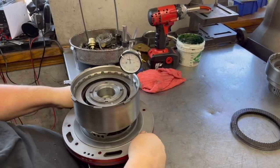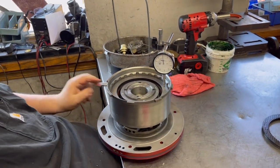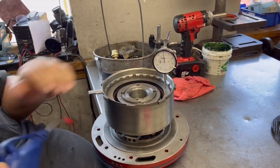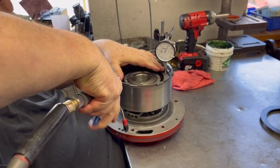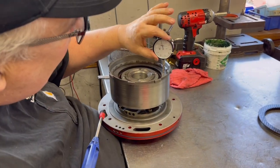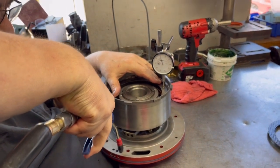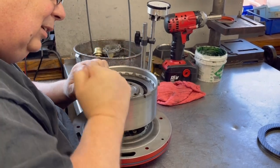So the third gear drum, John, is assembled with the race clutches in there? It's got the Raybestos blues and stock. And he's going to check the clearance on there. Boy, that's tight. What should it be? Oops, sorry. So we're going to get back to building. Check in a few.